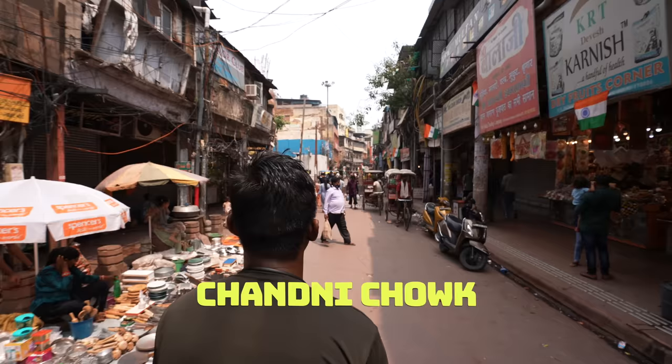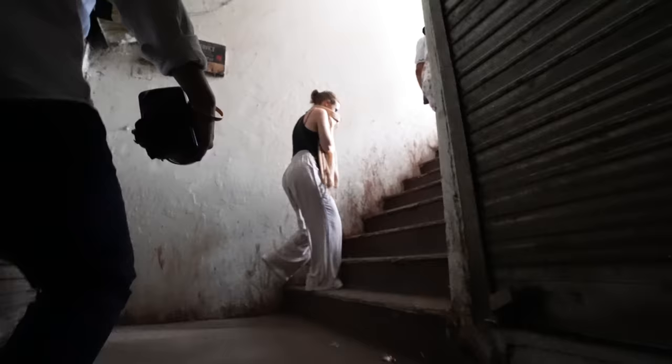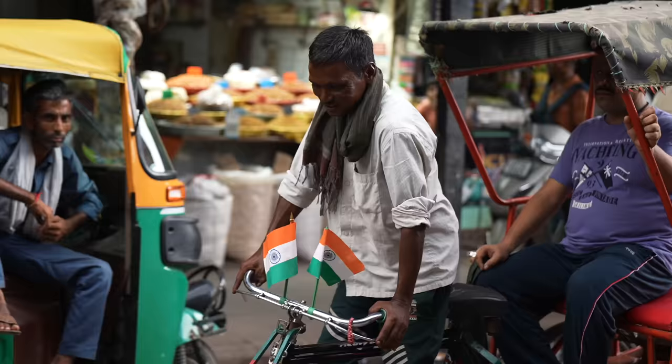First of all, this is interesting. Chandni Chowk in Delhi. This is one of the biggest spice markets in the whole of Asia, and it's where a lot of tourists end up. That's where we saw the most tourists in India. A lot of tour companies operate tours to this Chandni Chowk market. And at first we were all excited about it. It was a new experience. It was cool to go there.